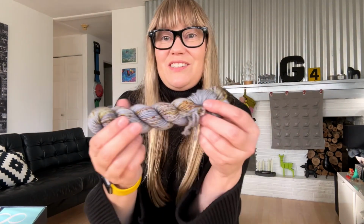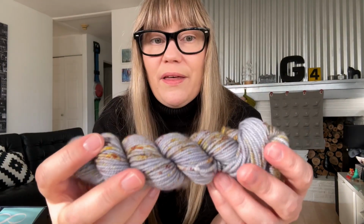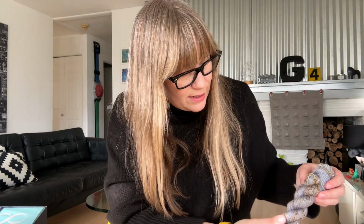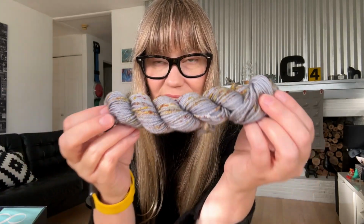Ooh, it's yarn. It's Leo, which is a very fun sign. I have a lot of Leo friends. And I love this color. Oh my gosh, it's so cool. It's like a muted purple with yellow specks and kind of maybe rust specks. This is beautiful. I love this color.